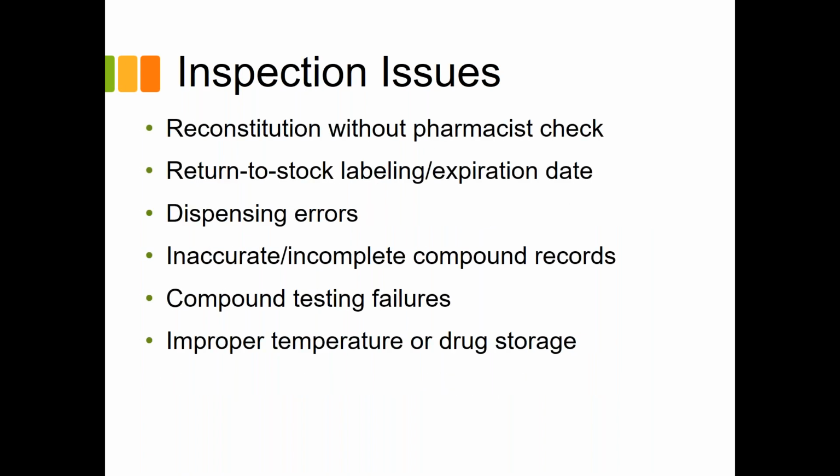As I mentioned earlier, you shouldn't be reconstituting anything without a final pharmacist check. We find issues with return to stock labeling and expiration dates of those return to stocks. A lot of times that's a technician's job to return things to stock, and they inadvertently rip off the label or scratch things off the label that should stay on. Dispensing errors: since technicians are involved in a lot of the filling process and data entry, a lot of the errors sometimes go back to technicians who were involved. Incomplete, inaccurate compounding records and compounding testing failures. A lot of times technicians are the ones actually doing the compounding, and we do test things, and sometimes they fail their potency. And then improper temperature drug storage. If you're the one checking the refrigerator every day for temperature or recording temperatures and you see it's out of range, if you don't know what the range is, you should speak up and let someone know that.